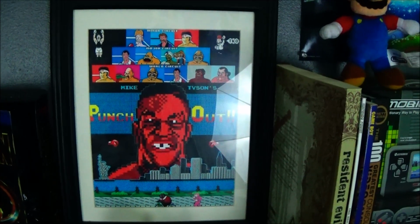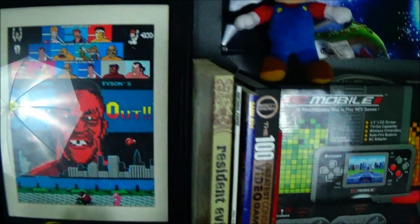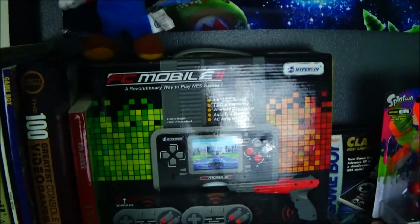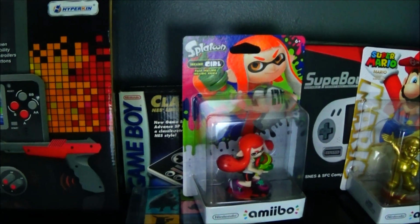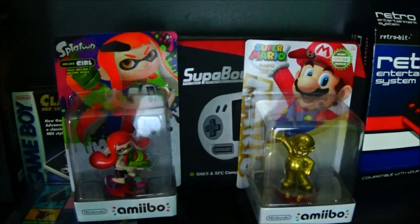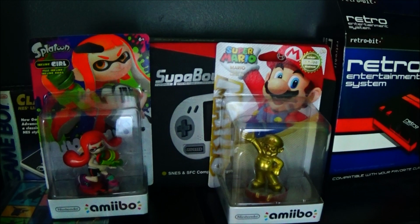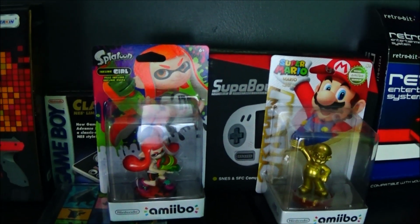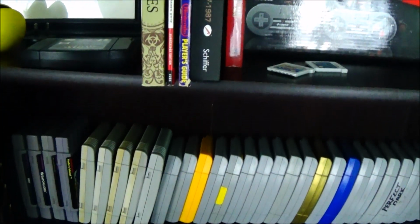Starting out the second bookshelf, we have a cool punch-out thing that I got off of Etsy. A couple books here. The box for the FC Mobile 2. There's a classic Game Boy NES variant back there. Smash Brothers soundtrack, Inkling Girl, and good old gold Mario amiibo. I don't really collect amiibo, but I got both of these for pretty cheap, so, you know, might as well have them. And then below that, we start off with the N64.